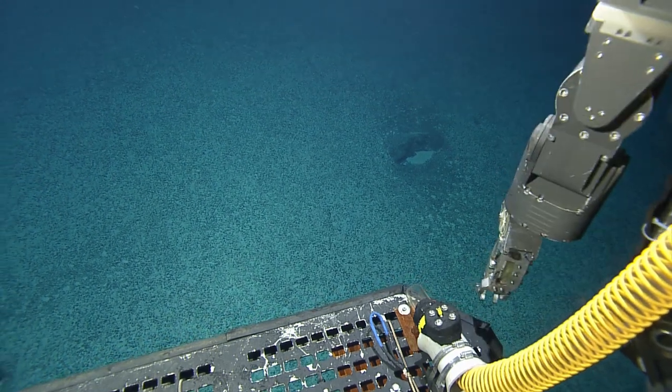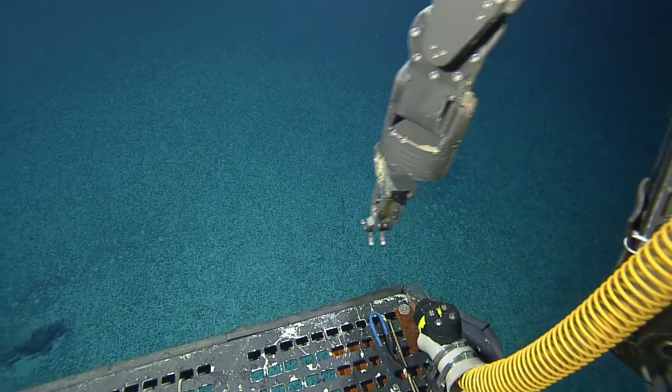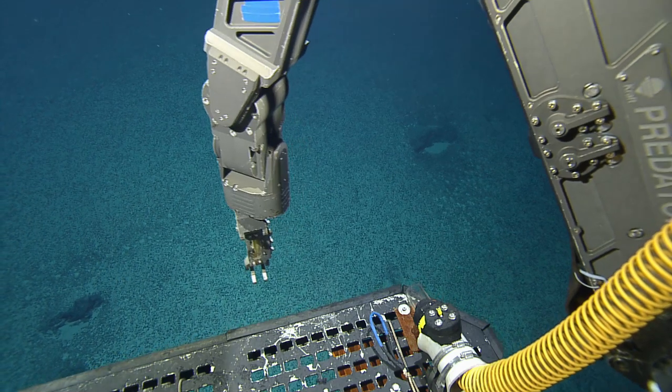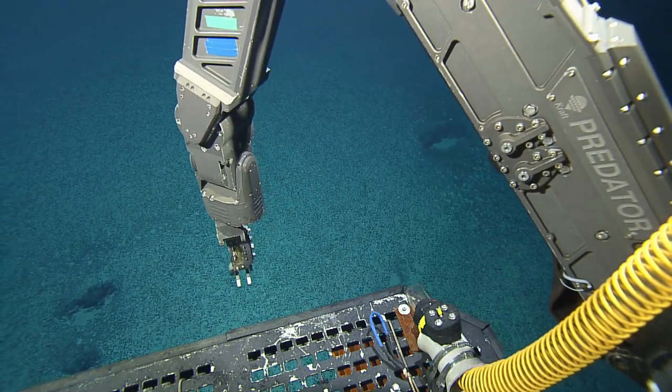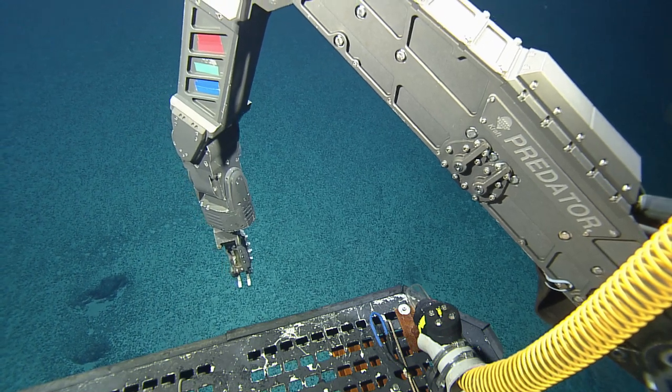Roger. Is this considered bottom? Are you still hovering? Yeah, we're on bottom. All right, roger. Yeah, we log it usually when we get visibility of the seabed. Visual on seabed is the marker.